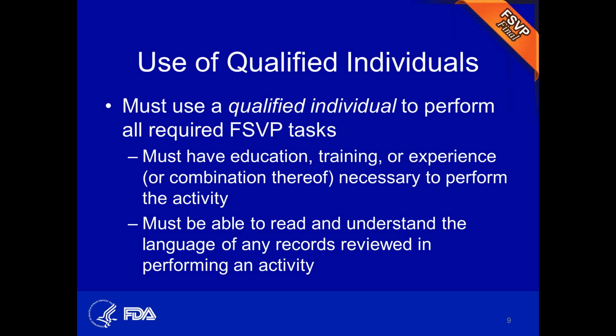So we made some changes in the final rule to the requirements concerning use of qualified individuals to perform FSVP tasks. We provided more flexibility by stating that a qualified individual is someone who has the education, training, or experience, or a combination of these, necessary to perform a particular FSVP activity. The definition also states that a qualified individual might be, but doesn't have to be, an employee of the importer. A qualified individual could also be a government employee, including a foreign government employee.